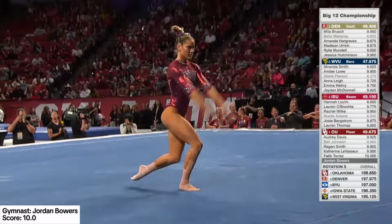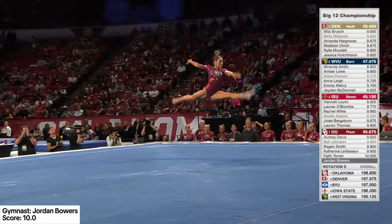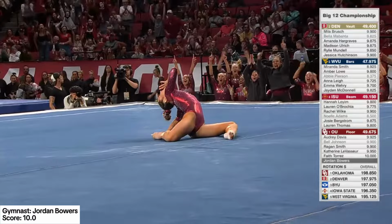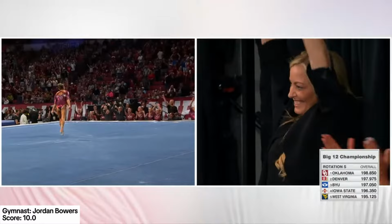Oklahoma has a 198.85. They have already broken their program record. Jordan Bowers already has two perfect tens today.